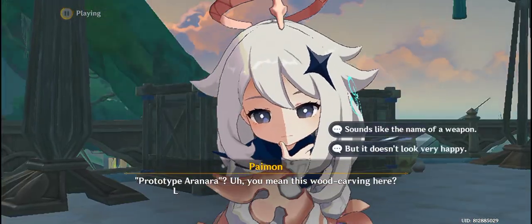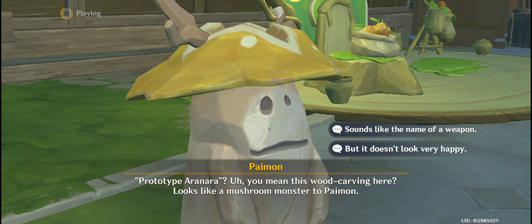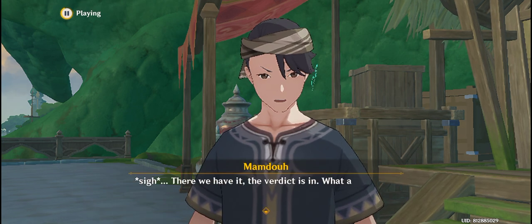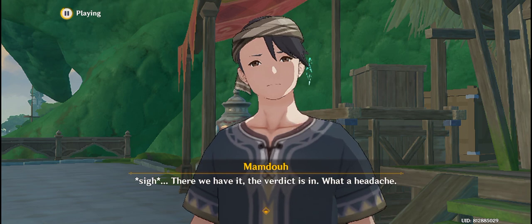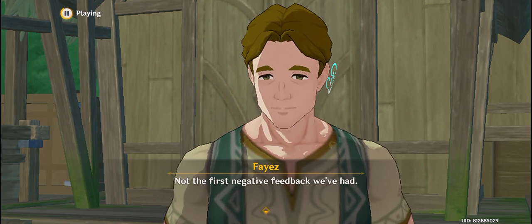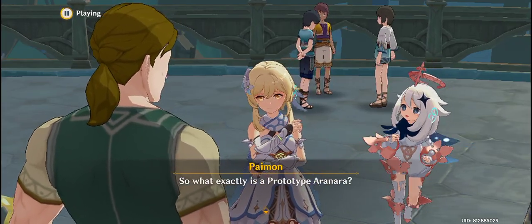Prototype Aranara? You mean this wood carving here? It looks like a mushroom monster to Paimon. There we have it. The verdict is in. What a headache. Not the first negative feedback we've had. So, what exactly is a prototype Aranara?